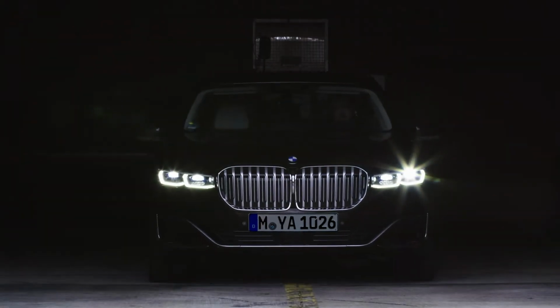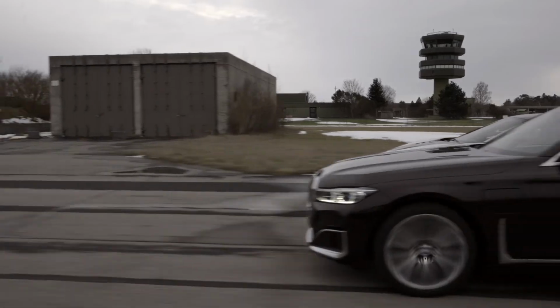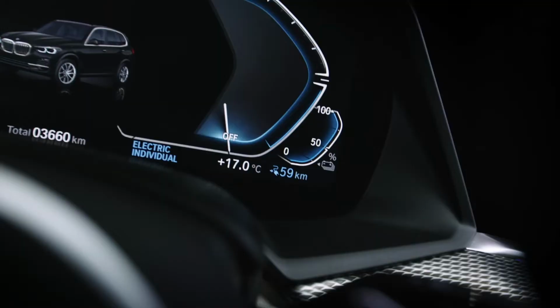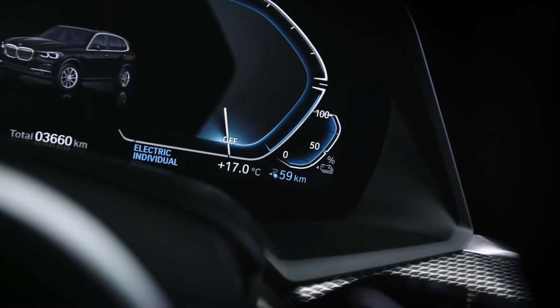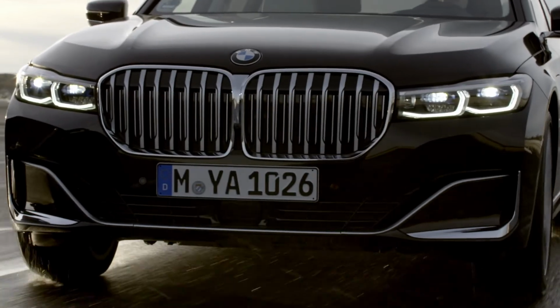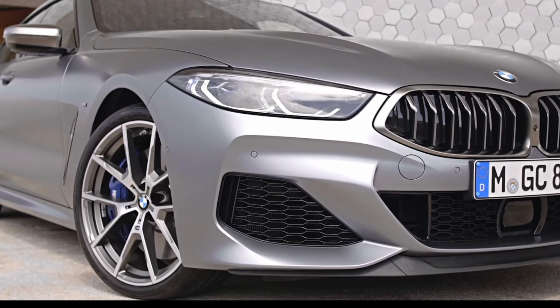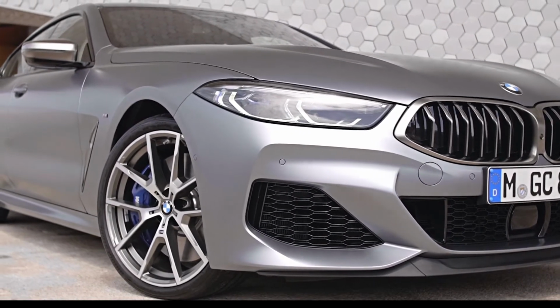The 7 Series, a full-size 4-door sedan available in a high-performance M sedan and an Alpina sedan. The 8 Series is a top luxury full-size, modern coupe, available as a convertible or a 4-door Gran Coupe.